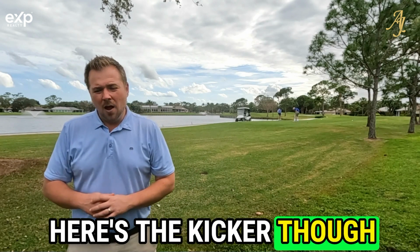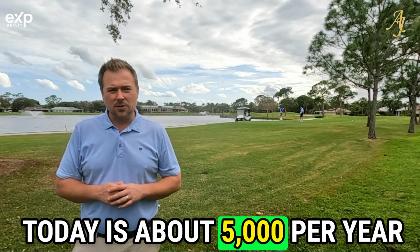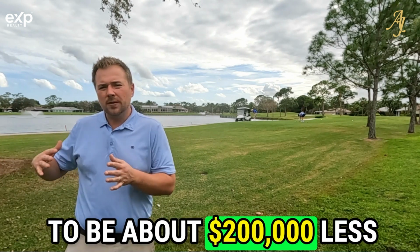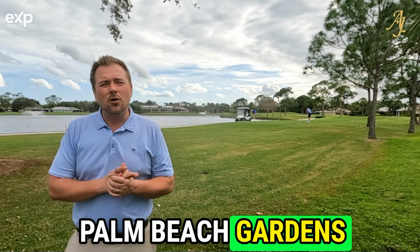Here's the kicker though. There's only a social membership required, and that social membership today is about $5,000 per year. Well, here's the thing. On average, the value of East Point homes tend to be about $200,000 less easily than what you can find for a similar property in other communities, in Jupiter and in Palm Beach Gardens.